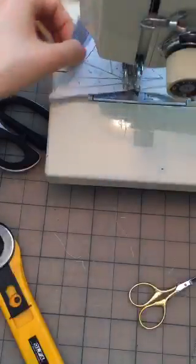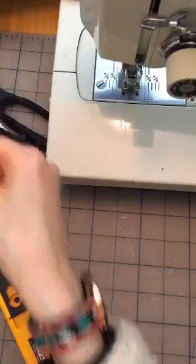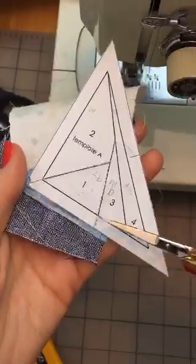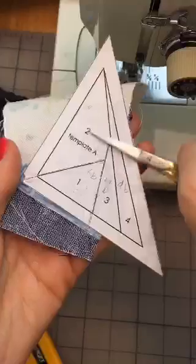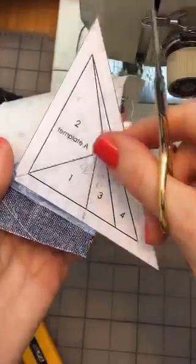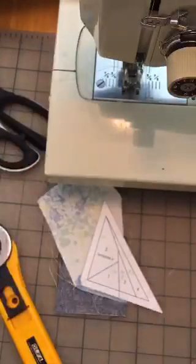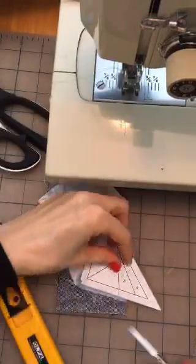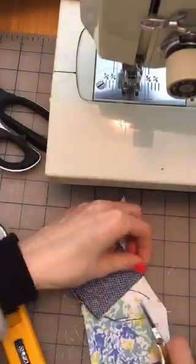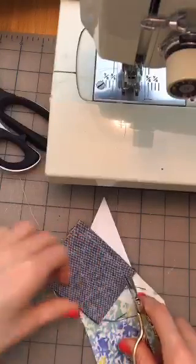I'll turn this off so you can see. Just trimming that. All right, so we sewed between 3 and then the 1 and 2 bits that we did before. So we sewed through the seam allowance and then we stopped right there. And now we're gonna trim these little threads off right away. Just keeping it clean as we go. And then get these other ones off as well that were on the end.